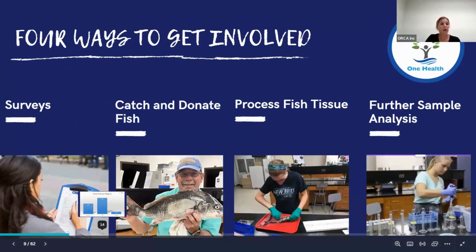So there are 4 major ways for people to get involved in this project. One is that you can help assist us in collecting angler surveys. These surveys are so important because it allows us to really pinpoint what species we want to target. So we don't want people just catching and donating any species for the sake of catching fish. We really want to be very specific and targeted and thoughtful and making sure that we are acquiring fish donations that are coming from these surveys that indicate what species people are consuming.